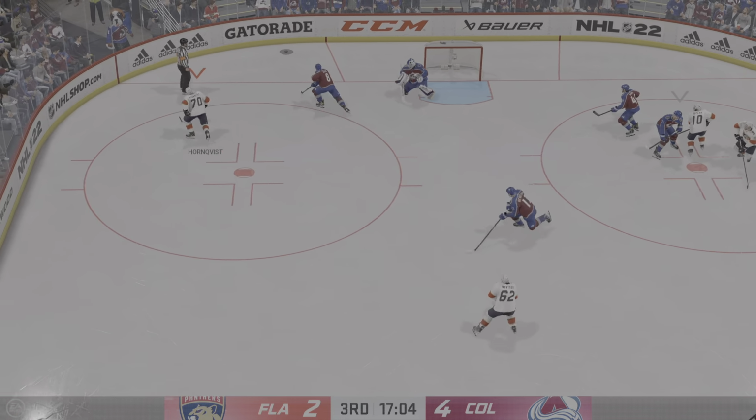He decides not to cover it up and sends it away. And that's stolen by Rantanen. Scores! And the power play strikes again. James, they've been working on this in practice for the last little while. It's come through big for them tonight.